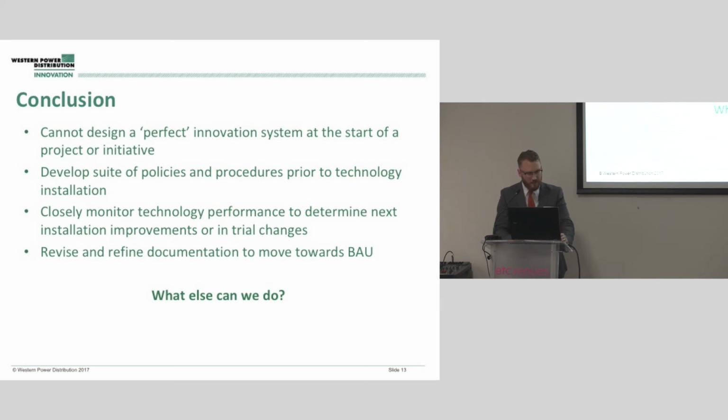So that's backed by developing the policies and procedures to make sure that that happens before the device is installed, so we can understand why decisions were made, reference those and update them. With all technology installations, we look to closely monitor that, understand what's going to happen and how we might want to make improvements next time or in trial changes, and update our policy documents. So at the end of the project, we can hopefully go live with a BAU solution that's ready for people to take forwards. And latterly, that's what's happened on some of our fault current limiter installations.